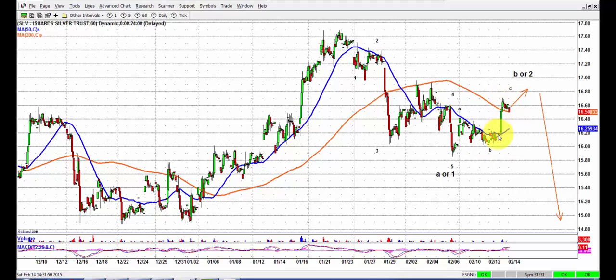That means that what you have here is a C. And this, the way you see it here, is high probability, high confidence, I would even say. It's telling us that this is going to reverse and it's going to break under 1590. Now we don't know at this point if this is A or 1.